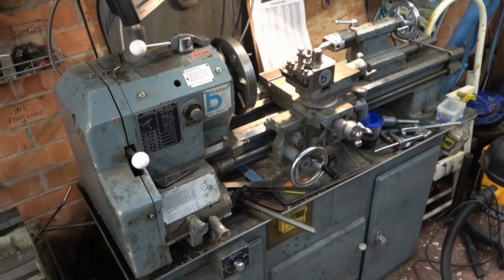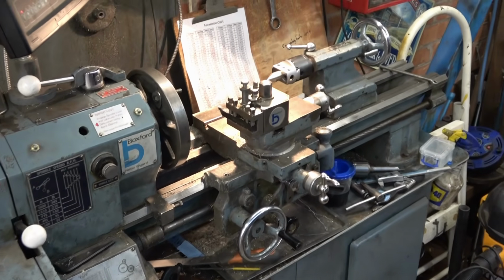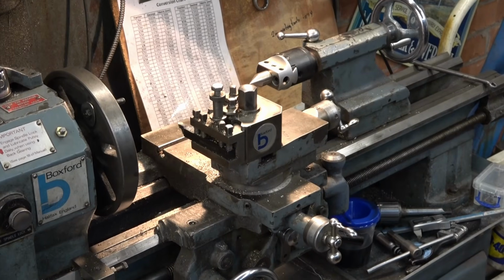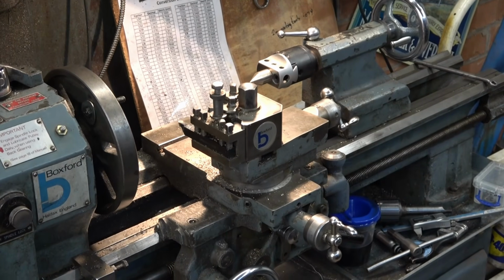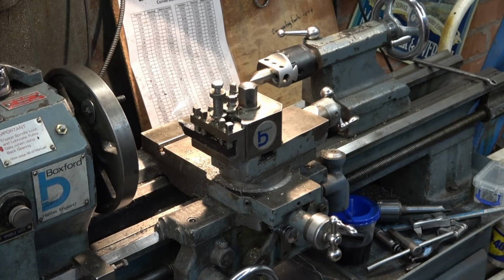And you're allowed to be controversial. How do you feel, in your opinion, these compare to a Myford? Much more robust in my opinion. This is a metric version, and it's a 5-inch swing, which is the latest bigger version than the 4.5s that they did beforehand. So yeah, I can be controversial, but I much prefer this.